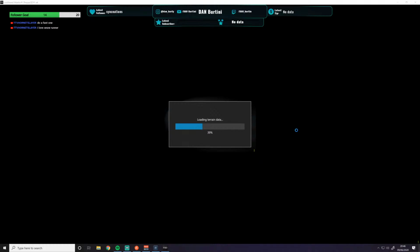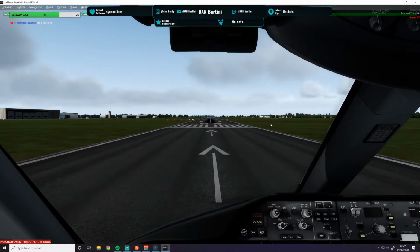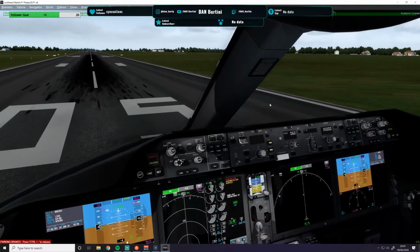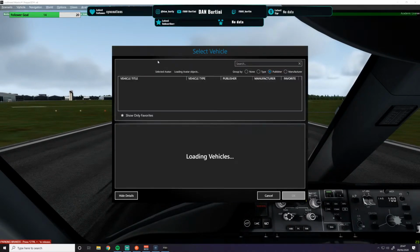For goodness sake. Is it taking so long just to load up daytime? Night time. Daytime. There we go. Parking brakes on, mate. There we go. Right. Up in the F-22, I guess. That's a pretty quick plane.